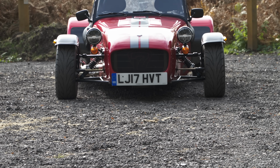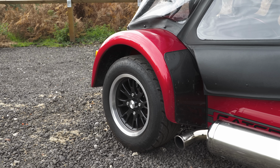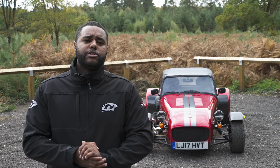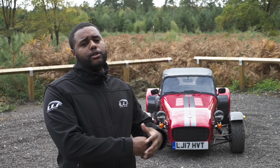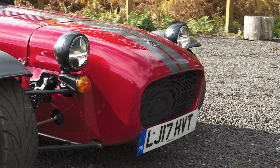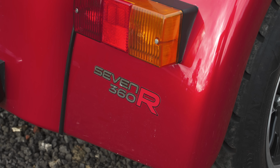So today we're filming the 360, which starts at £29,990. If you spec it with the R-Pack, it's an additional £1,000, but this is the more track-focused Caterham. So the S-Pack is for daily driving, the R-Pack is if you're planning to use your Caterham on track. For starters, you get a limited slip differential, you get a lightweight flywheel. You also now get what Caterham call their sport suspension.